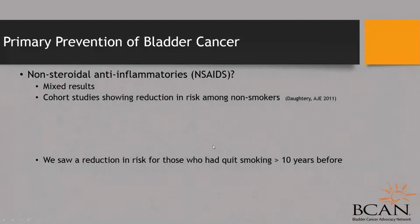Non-steroidals have had a lot of interest. These are the anti-inflammatories. As I mentioned earlier, inflammation can be one of the hallmarks that can lead to development of cancer. And could non-steroidal medications help reduce it? There are mixed results. There have been some studies showing a reduction among non-smokers.